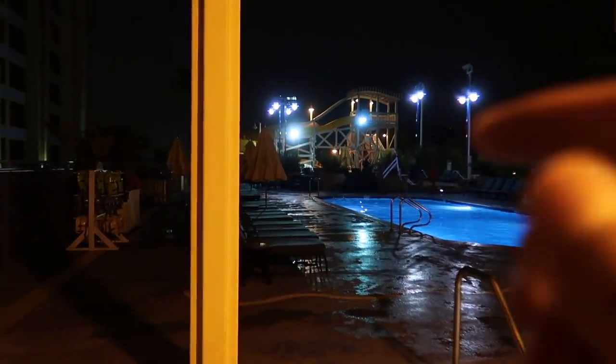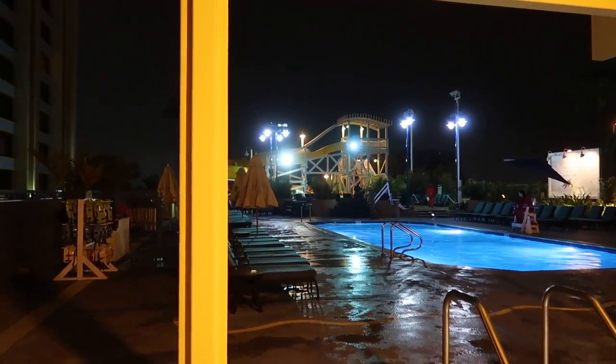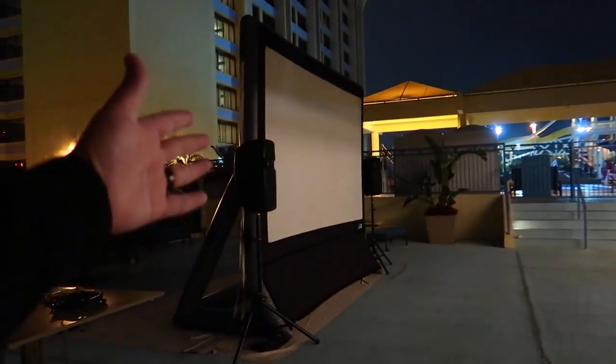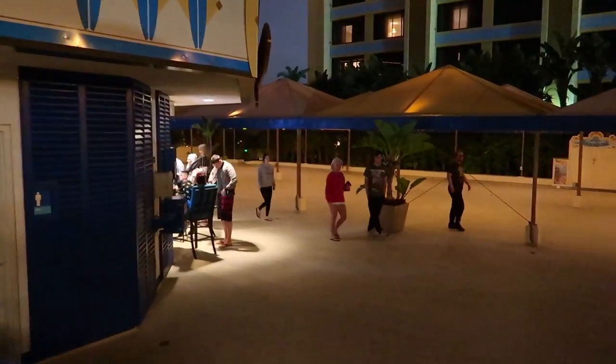This looks really nice. And then back there, they have a water slide. I don't know if I'm gonna be doing that or not, but that looks really tempting. And right to the left of this bar, this is actually where they have the movie night. So if you wanna come watch it, these are the seatings, these are the projections, they got speakers. Wow, this is super nice up here. But I'm gonna come over here now and show you guys the sandbar.